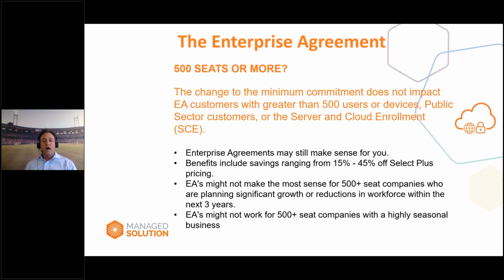But then again, there are times where companies, and we have a lot of them, who are very large companies, have M&A going on, or layoffs happening, or transitions, or seasonal business. We have big CPA firms who say, I have 1,000 or 500 people now, but I'll be down to 250 in the next 6 months. So they didn't necessarily fit the EA agreement. But just so you know, for whoever's an EA expert on the phone, Microsoft said if it's 500 seats or less, let's look at CSP for you. If it's 500 seats or more, you can still look at CSP, but EA is still being pushed by the Microsoft teams and a lot of the consumer world out there.